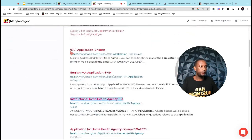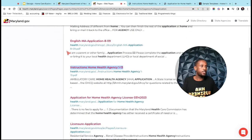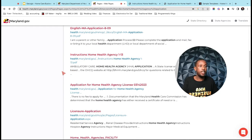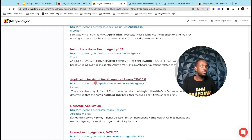You want to scroll down here, and then you want to look at two links, two search results that come up. First search result you want to look at is this one right here that says Instructions Home Health Agency 1-13. The next one you want to look at is Application for Home Health Agency License, with a bunch of numbers at the end. And these are the two main links you want to focus on. You also want to look at this one, but the two most important are these two right here.